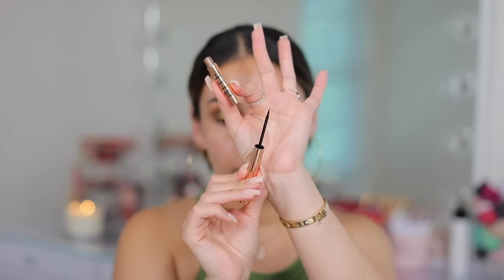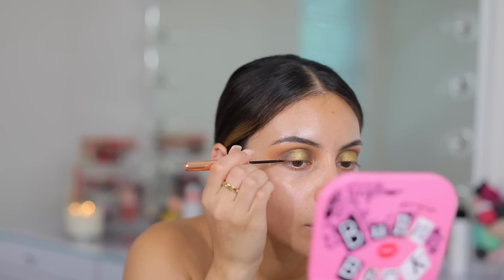I'm gonna do a little wing, but I'm not gonna bring it too far in this area because I really want the shadow to still pop. I'm just gonna do a little outer corner wing because I'm gonna try out that Bite Beauty liner that I got. It's one of these liners, which are not my favorite, just because I prefer a felt tip.